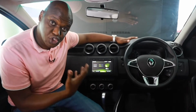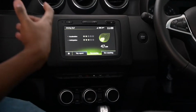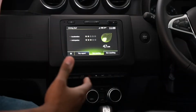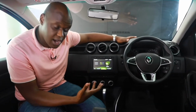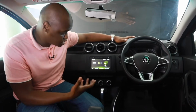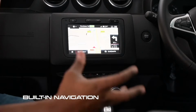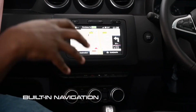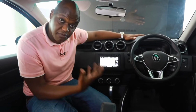So this system has a very interesting driving ecosystem, because this is also a car that has been built to ensure that you have fuel efficiency. So the car can actually score you on how well you drive and give you tips on how to drive better to conserve more fuel and to make sure that you have this car for longer, running as smoothly as it possibly can. In addition to that, this car has navigation built in with maps that work in Kenya. You have a very nice music system that's pretty loud and very powerful.